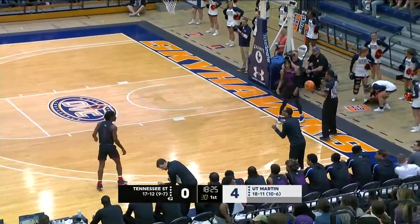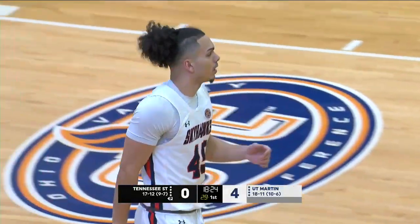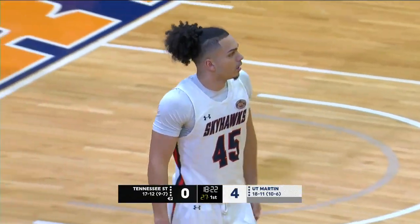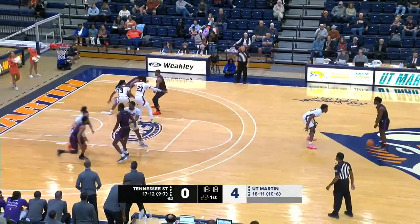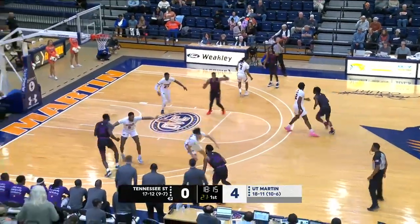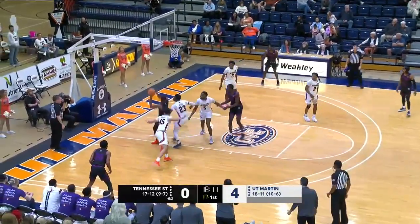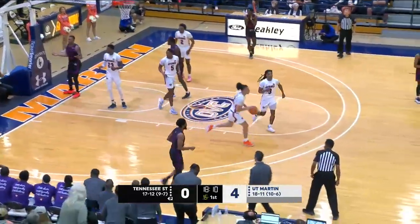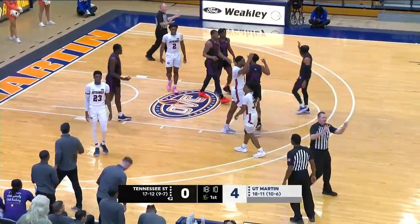Already we've seen so far, though, with this little lead for UT Martin, both baskets coming inside the paint. UT Martin on their home floor, trying to dominate the paint and get high percentage looks inside. Robert Ford, Richie Schuler, glad you could join us for this key Ohio Valley Conference matchup. Both of these teams with a chance to get the number 2 seed in the OVC tournament, which starts next week in Evansville, Indiana. Foul called on Parker Stewart.